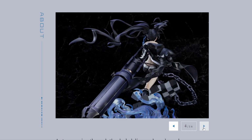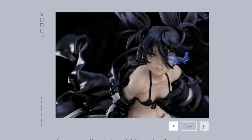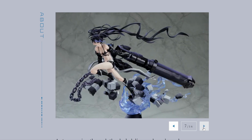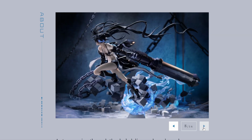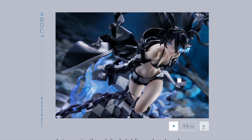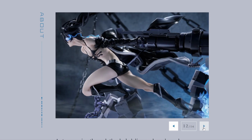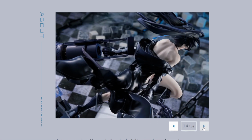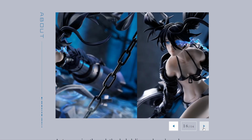I think I want this. The pose is perfect. The base is outstanding. The way the rocks are completely falling off the center, but still maintaining that surrounding area and staying around the figure is super cool. It's got a nice chain around the rocks, the giant arm cannon, of course, the jacket, the bikini top. Everything is just so on point here.